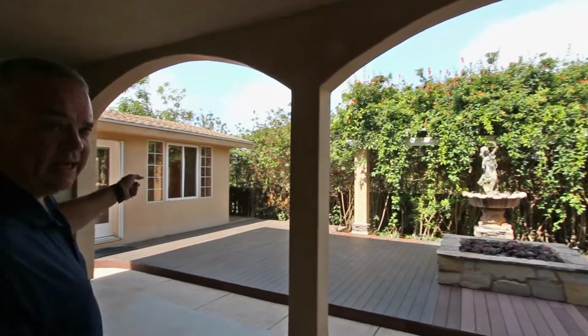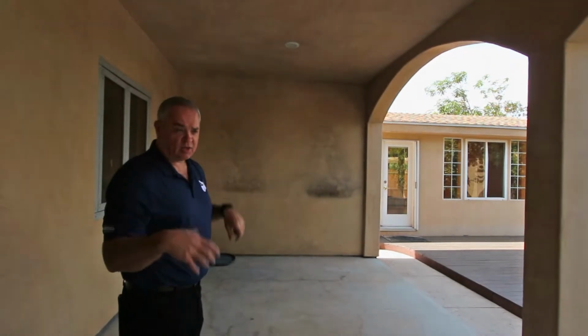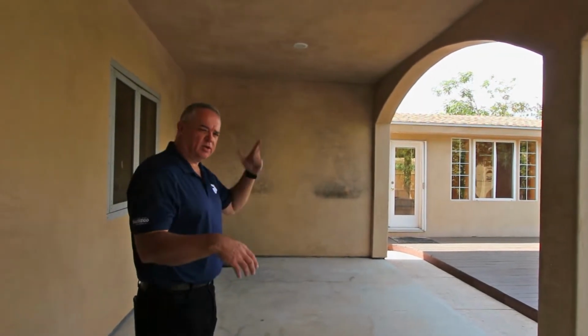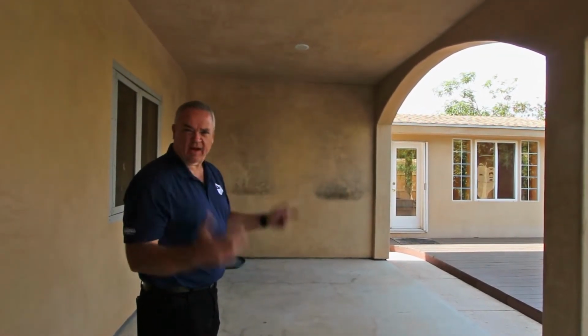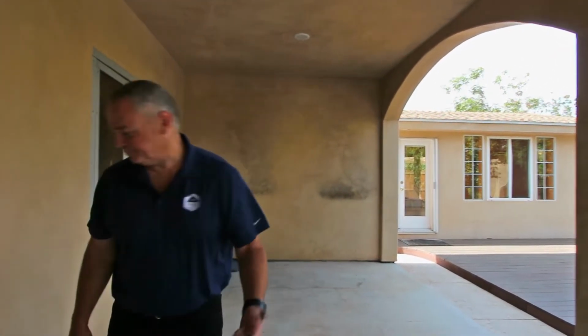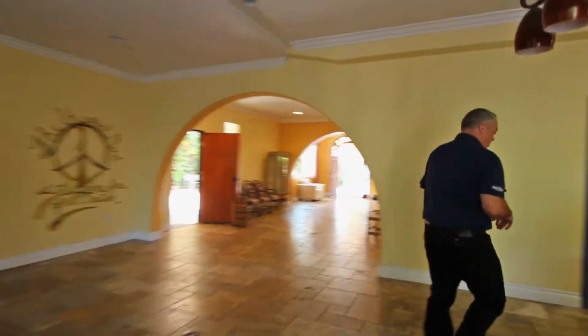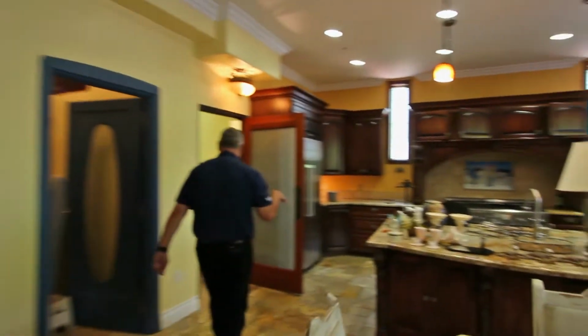And then this is a casita that actually gives you more capacity. So it could be used for an office, it could be used for an extra bedroom, that kind of thing. So we could turn it into another ADU if we wanted to. Okay, so let's go upstairs and we'll take a look at the upstairs of the main house.